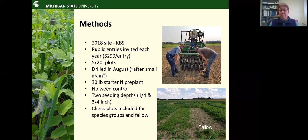We plant the covers in a 5x20-foot plot using a small drill that has been outfitted. You see it right here, so that we can plant a small plot with it. For this particular test, we chose to plant in August to simulate cover crops that would go in after a small grain harvest. We used 30 pounds of starter nitrogen because we want to make sure that our cover crops get off to a good start. There was no weed control other than the cover crops themselves.